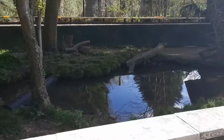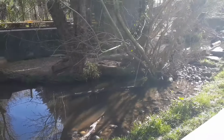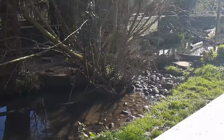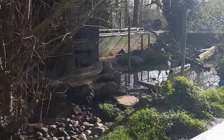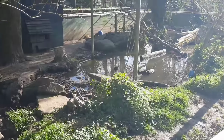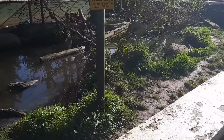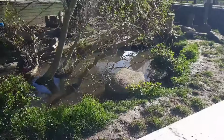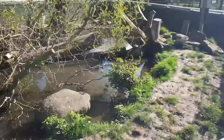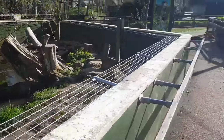And here are the otters. Asian small clawed otters or short clawed otters, which are one of the noisiest animals on the park when they're out. But again, they do have a couple of homes that they can go into, and this is after feeding time, so they're probably sleeping off a big feed.